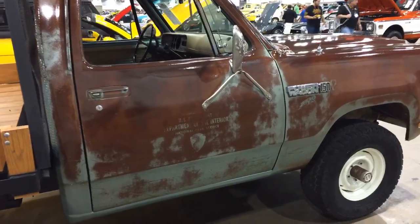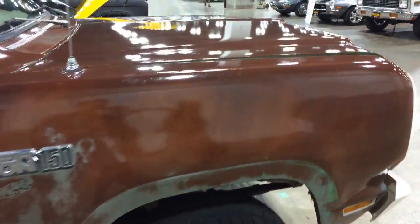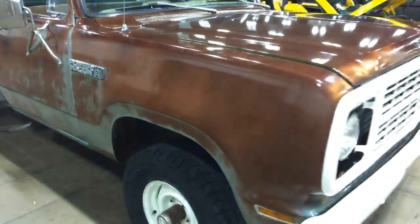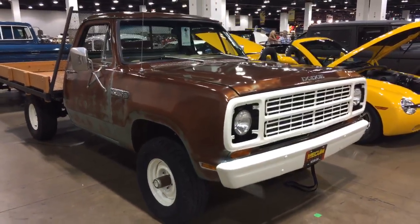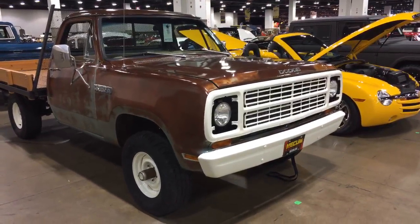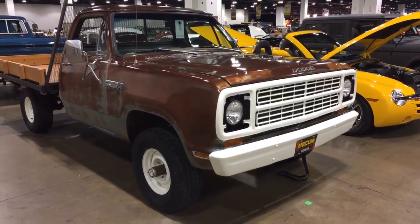Yes. And this is a very popular sort of subculture where people like the originalness, even the fact that there's a lot of rust on that truck, and it's been clear-coated to protect it. That would have been unheard of 10 years ago. We're not seeing a tremendous amount of vehicles being presented this way, but every once in a while we see them, and I get a chuckle out of it.